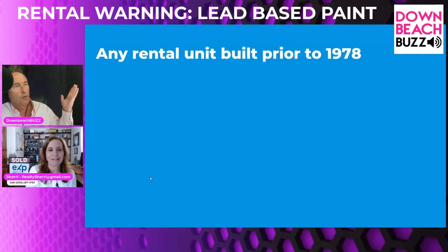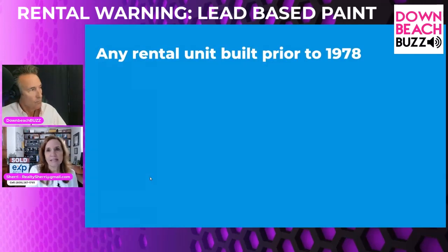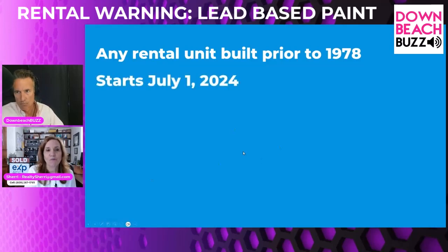So what's the big deal about what happened after '78 where it's not a big deal? Why is that? Yeah, that's a great question. In 1978, the laws changed regarding lead-based paint usage. You weren't able to use it after 1978. Therefore, lead-based paint is not an issue for homes built after 1978. And that's why that year is so important.